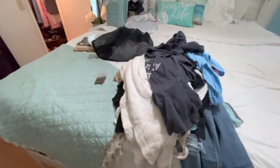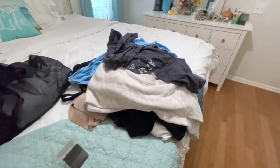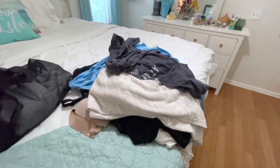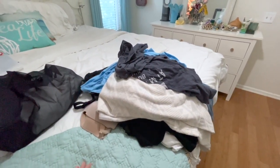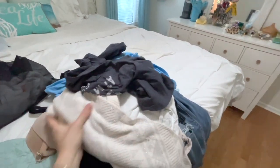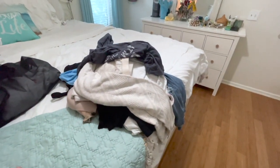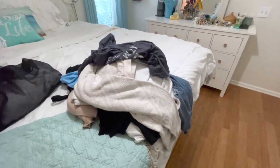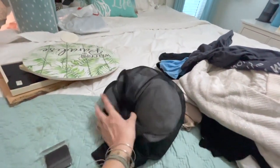I have this pile of clothes, which I let my teenage daughter and my niece pick out a few things that I don't wear anymore. It was mostly just old PJs and lounge clothes that I don't wear anymore. So they took a lot of that. This is what was left over of the things that they didn't want, old t-shirts and things like that. So those are going to get donated. And then I just have this bag for washing delicates that can go in the laundry room.